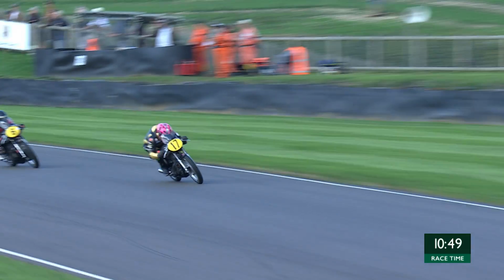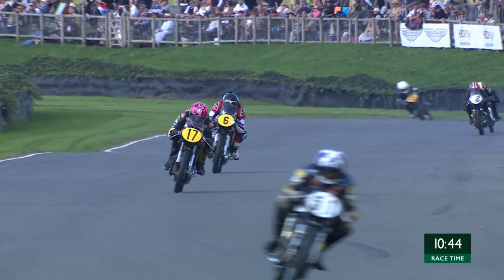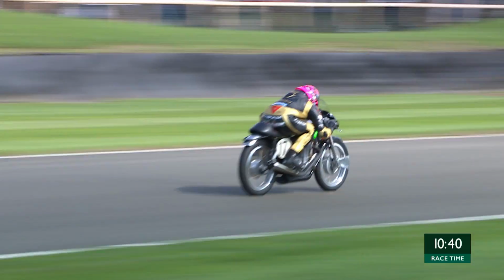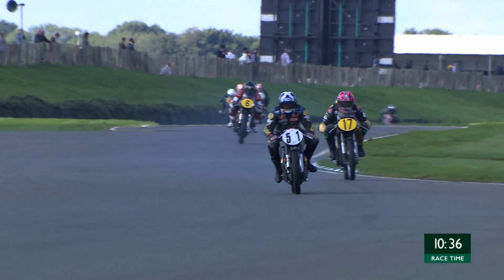So he's just put a lap. No, he's just coming out with them. Well, he's past them. So he's now gone past the bike that is 2nd on the road. It surprised me that he's now in 2nd overall, and they've yet to stop. It surprised me it took him so long to get going.